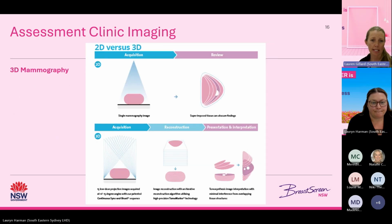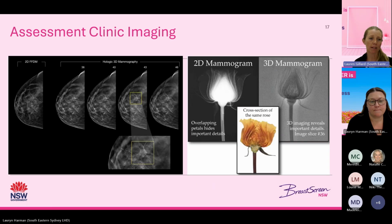The first diagnostic investigation performed during that assessment clinic is a 3D mammogram. The 3D mammogram provides a more detailed image of the breast than a standard 2D mammogram performed at the screening. During a 3D mammogram, also known as a tomosynthesis, an X-ray tube is passed over the breast in an arc, taking multiple images from various angles, which are then collated to produce a detailed 3D image, resulting in hundreds of images as opposed to only the 2D image taken.